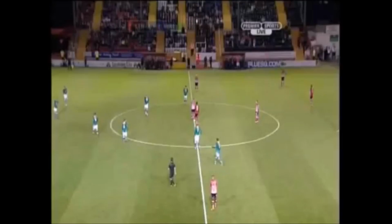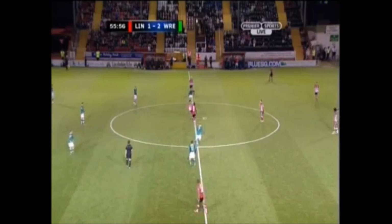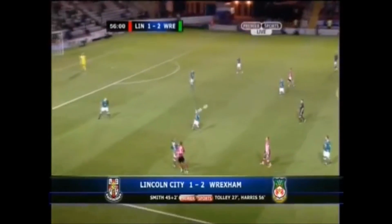You know, as I was screaming like a caffeine-filled Brazilian commentator there, it occurs to me that this whole stadium, apart from the not Wrexham fans, you could hear a pin drop here at the moment. That was a hell of a goal, and it stunned the Lincoln fans.